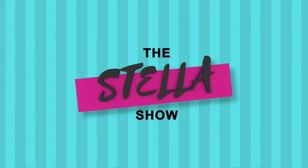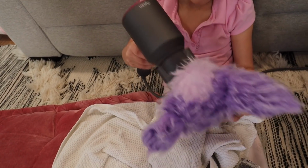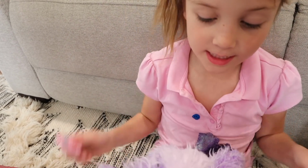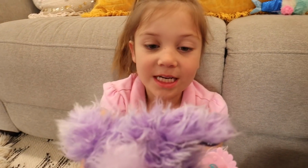So let's see. I got her a towel to get her nice and dry. You know what would be really helpful, though? If we use the blow dryer. That'll be so much faster than a towel. All right, all done. Now that I'm done, it's time to groom her. She's like the little mermaid version of Lainey, huh? Yeah, except she's purple. She is so cute.